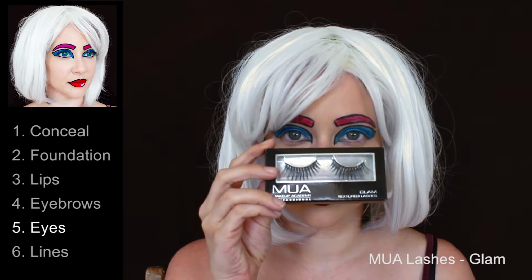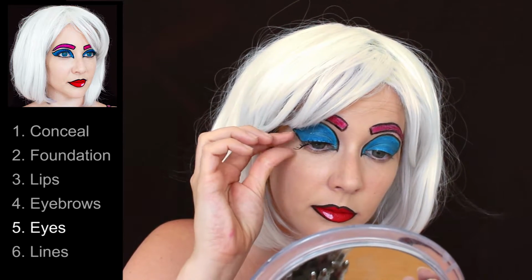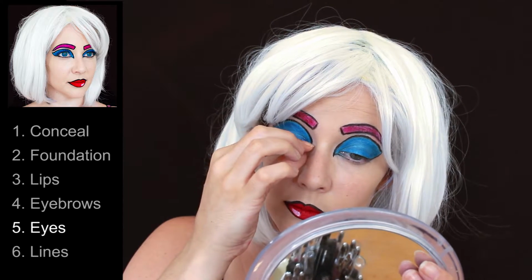For the lashes, I went with some spiky looking ones because that kind of adds to the drawn on effect. And you know, I stuck them to my eyes in the normal way that you would stick your lashes on.